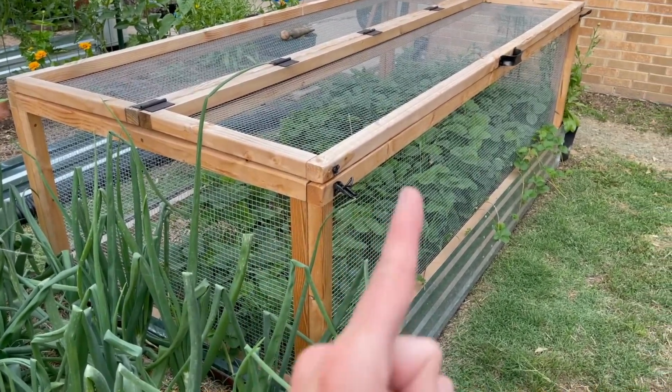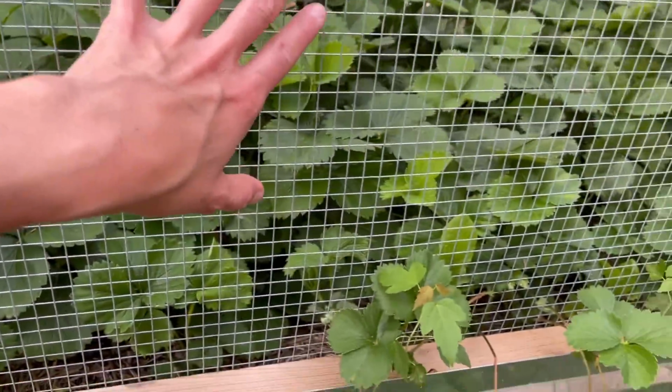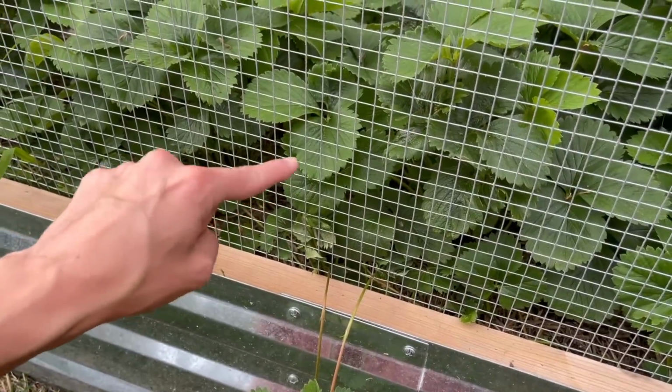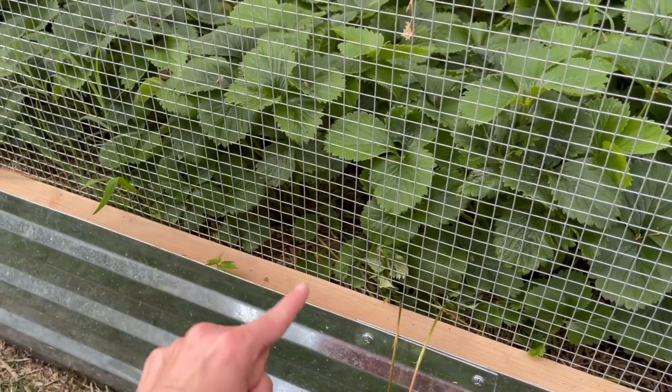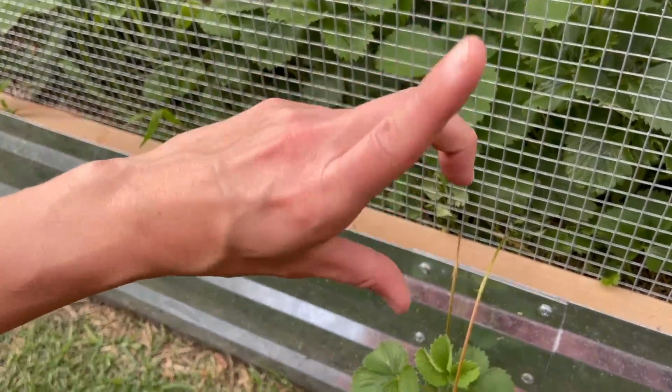But I do need to go through, and you can see how I have a bunch of these runners just starting to hang off. I need to go through, prune off some runners. I would like to go ahead and prune off some of the ones that are already rooting in soil and actually put those inside under lights and let them grow and really mature, and then plant them out probably toward fall or so.